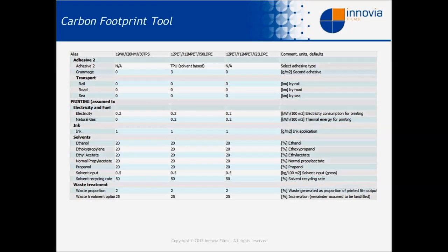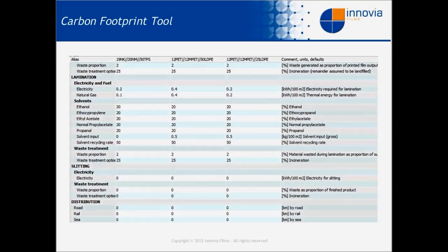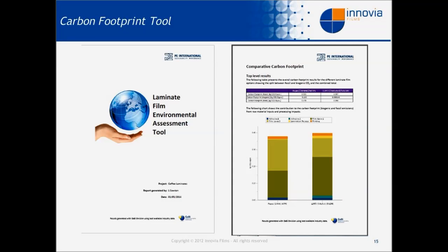Then you can include the type of solvent that's used in the ink, the amount of solvent that's put in, and then also you can account for whether or not the solvents are recycled and at what rate they're recycled, and also for the amount of waste in there as well. And then finally it comes on to include the lamination process, the energy involved for the lamination process, again the solvents if it's a solvent-based lamination, waste, and there's also areas in there where you can include the slitting, and again transport to the customer as well. So it's a very simple tool to fill in, as long as you have the information available.